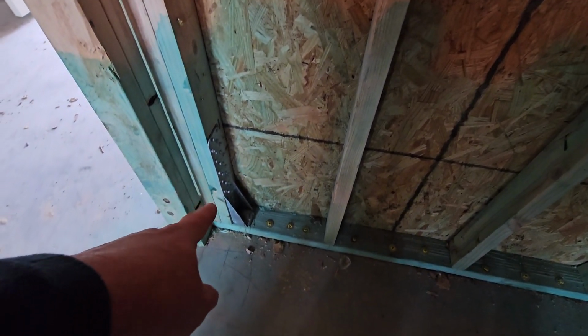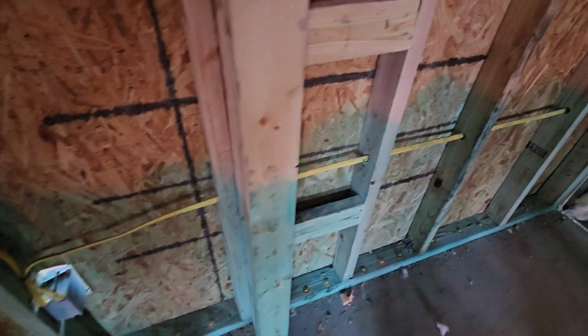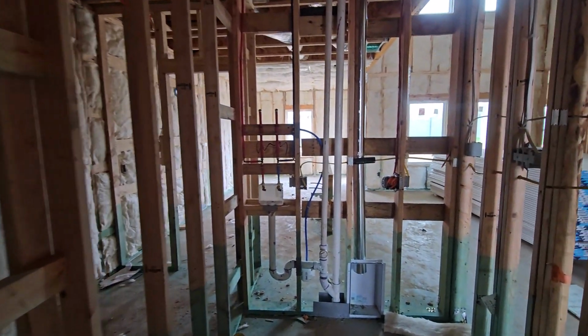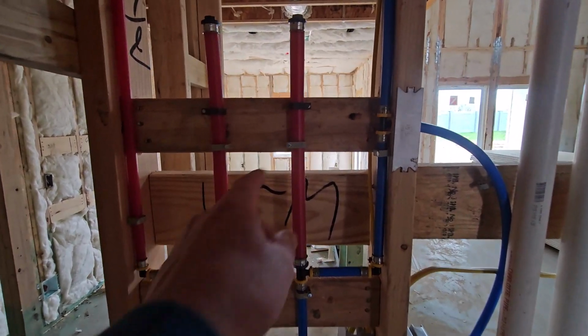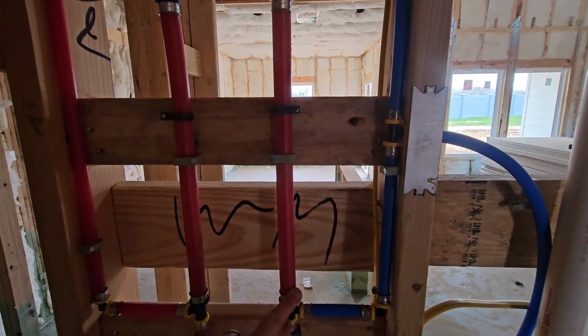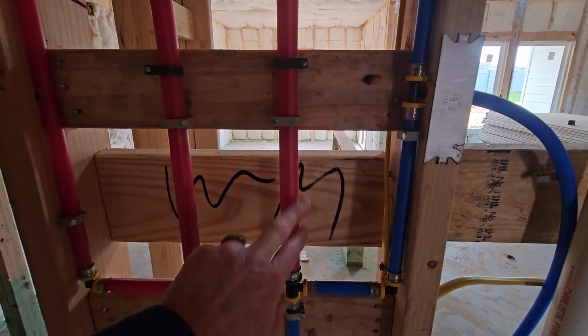Corner anchors right there, and then they shoot it. Nice. Here's your utility room. So I'm going to find out what these extra things are. Watch my other video, I might have explained it. I think I know what it is.